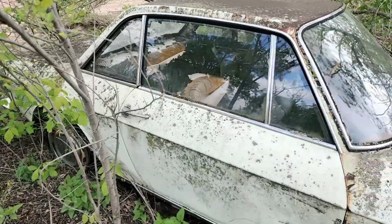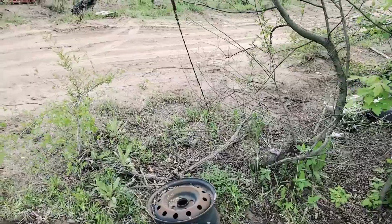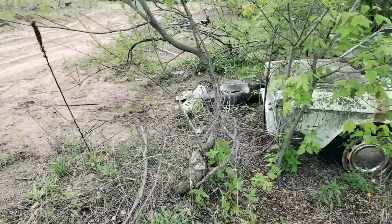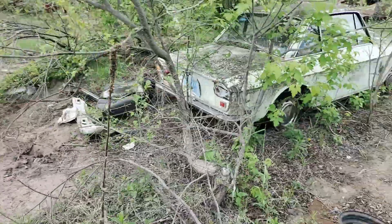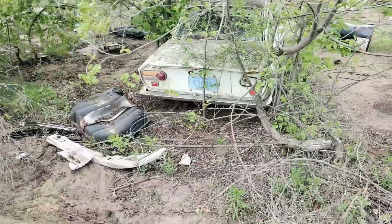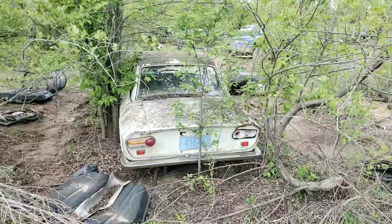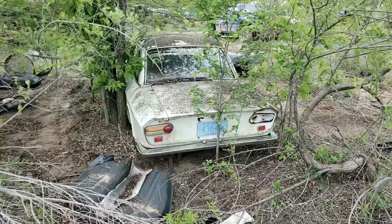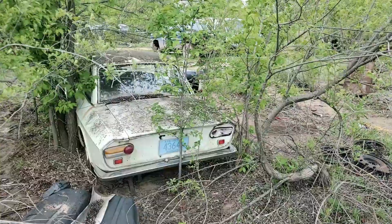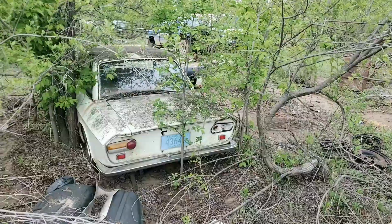And the sad thing is, this car was a collector car. Like, I'll show you. It has Wisconsin collector's license plates on it, and it's been here so long that they're chalking away. But this car was a collector car and sent to the junkyard. The yard owner doesn't know why. It's been here that long, but it's complete.